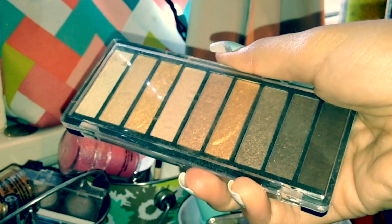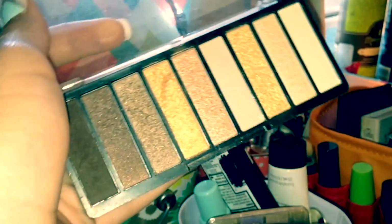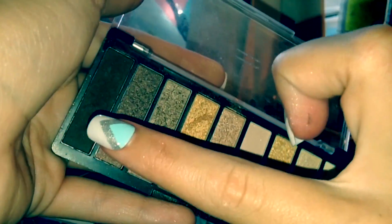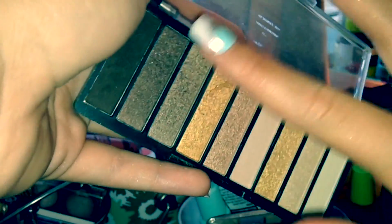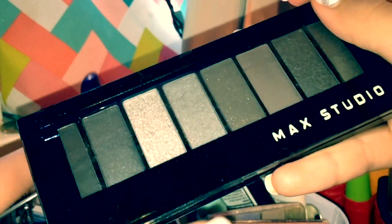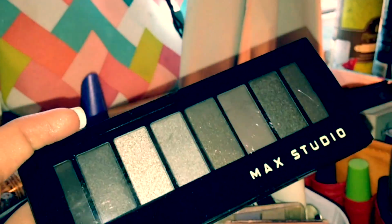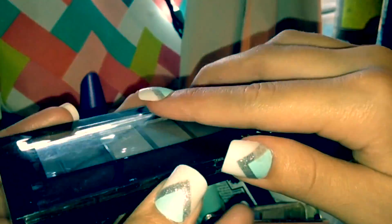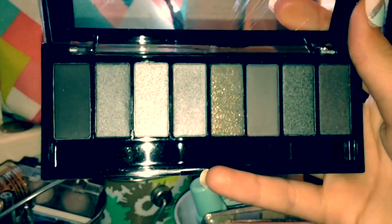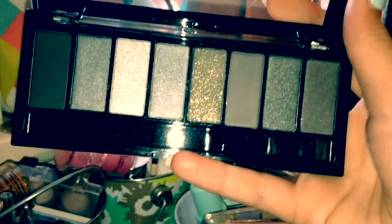Literally an everyday must for me. I use this every single day. It's an e.l.f. neutral palette that reminds me a lot of Urban Decay's Naked 2 palette. This is one of the few matte shades in the palette that kind of helps with my eyebrows too. This is a new makeup product since my Profusion palette was breaking and getting old. I got a new smoky palette, and this is from MAC Studio, which I believe is TJ Maxx's own little makeup line, but it's a very, very gorgeous smoky eye palette.